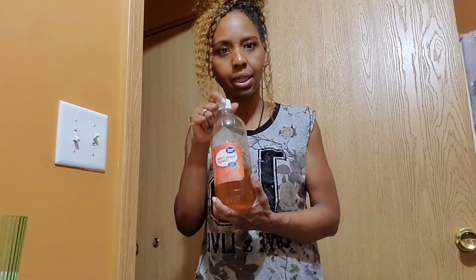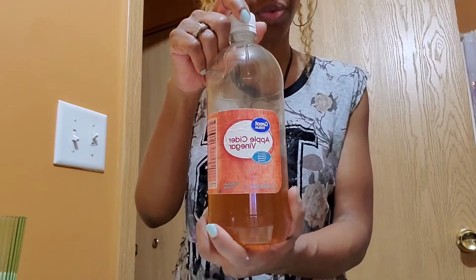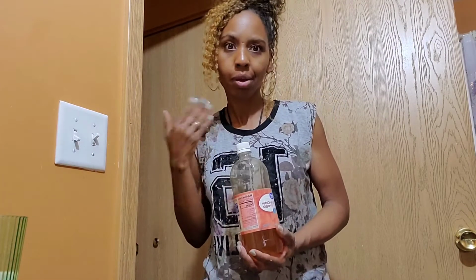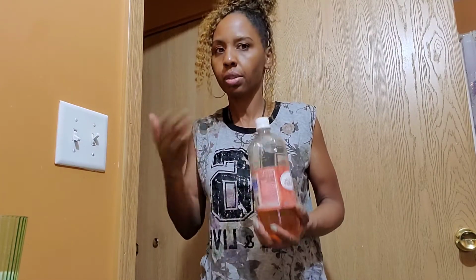So this is it. I got this great value apple cider vinegar from Walmart. They also have organic brands, so the brand that you use is totally up to you. You don't have to use a dollar brand. You can use a higher grade of apple cider vinegar. It's totally up to you.